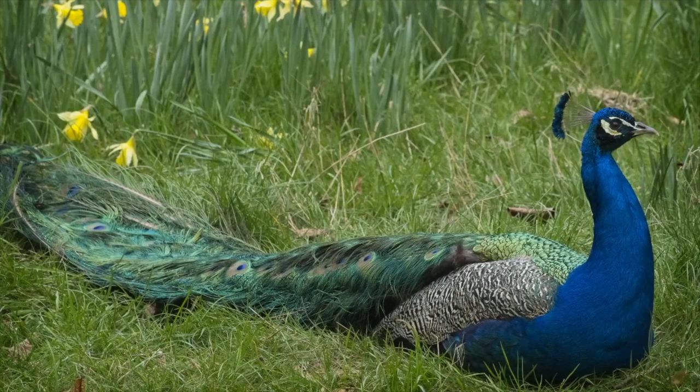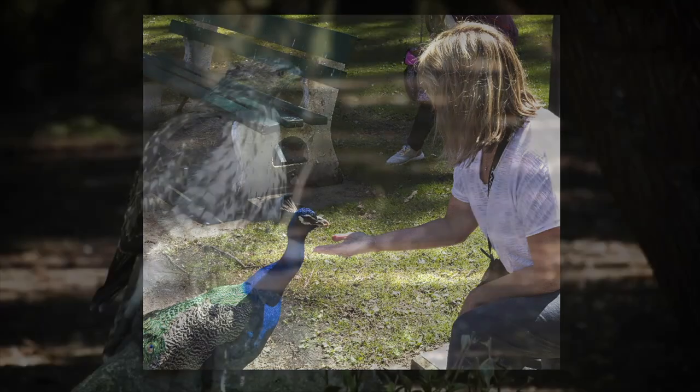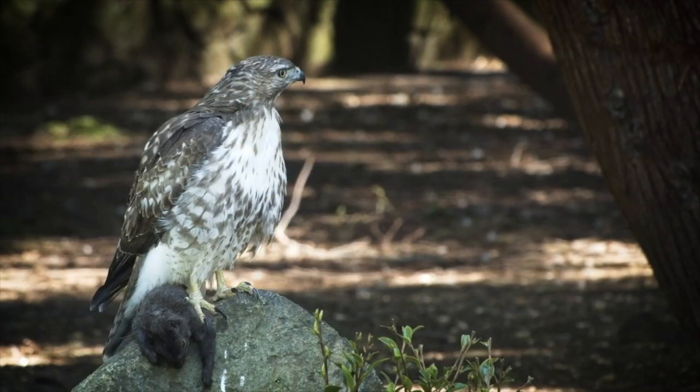Oh, yeah. So I found that out, and on our second visit, I made sure I had some peanuts. Of course. And yes, I fed the peacocks. I was just amazed that they're not intimidated by us at all. And you couldn't even feel when he was taking the peanuts. No, he was so gentle. Yeah, most definitely.